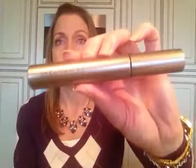So the first thing was a mascara by Laura Mercier. It is the Faux Lash Mascara. So I picked this up. And the funny thing is, I have a million mascaras. But what's one more at this point? I had just heard such good things about it, I thought I would give it a try. And that's the packaging.